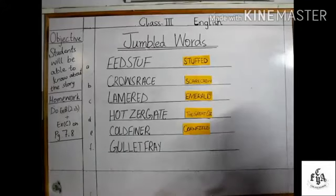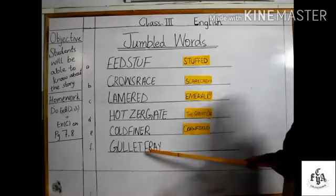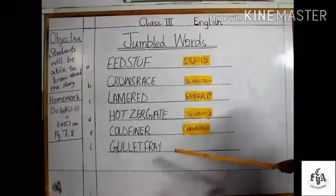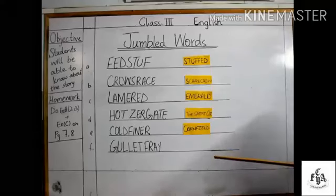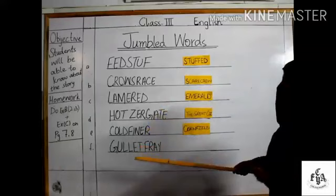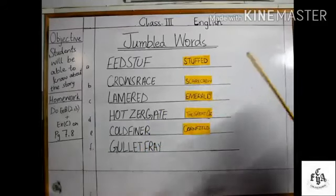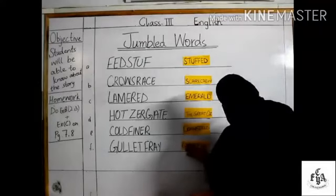The last word is GULLETFRAY. So what is this? This is a word we also use when we are thankful to someone. So the word is gratefully.